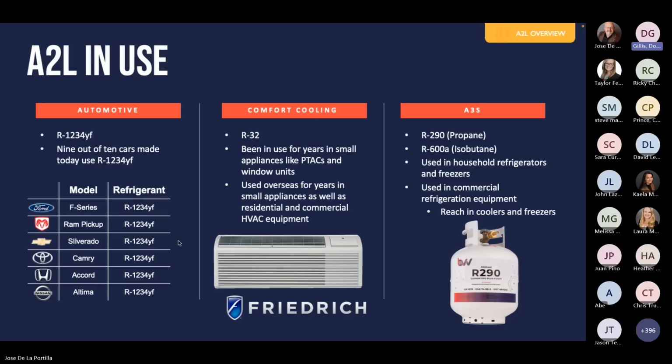R32 in the center on comfort cooling, we've been using A2Ls around us there. If you bought a PTAC unit like the Friedrich in the picture there, or a window unit, or a dehumidifier, more than likely in the last 6, 7 years, you've been using A2Ls. You've been around it and you just didn't know it, or maybe you did. And then we go to the A3s.